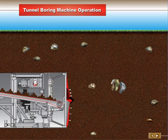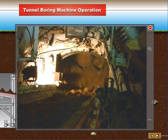Anyway, the animation was kind of neat. We took a cross-section of the machine and put in little camera icons so that you could click and bring up pictures. Here's looking at the face from the operator's position. You're looking at the dirt that's being cut away and carried backwards here on a conveyor belt so it can be brought out of the tunnel.